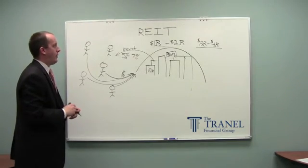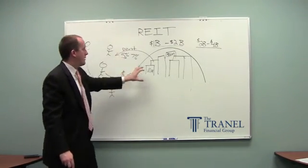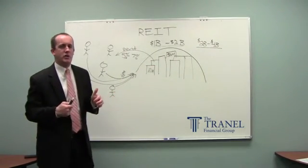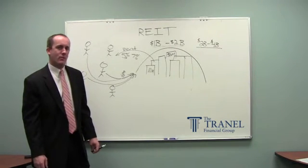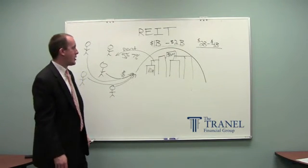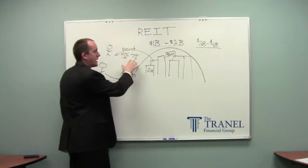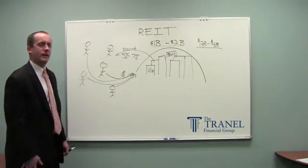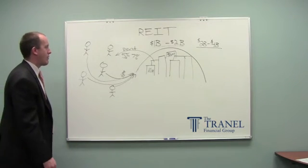Now you ask yourself, well, how does the REIT make money? Well, whenever they buy property, they're brokering a transaction. So they're getting a transaction fee every time they buy the real estate. They're also getting a piece of the rent that's collected, and they're getting an overall management fee sometimes, depending on the REIT, based on how much real estate they oversee, what the value of that real estate is.